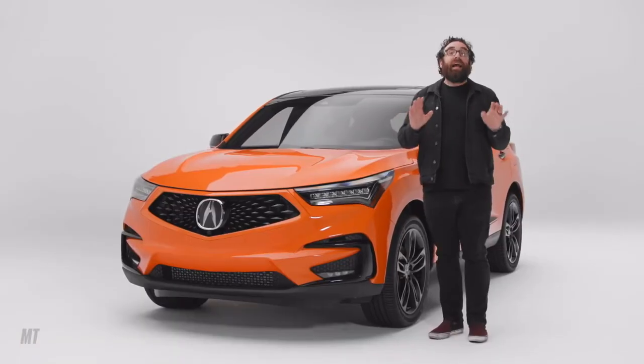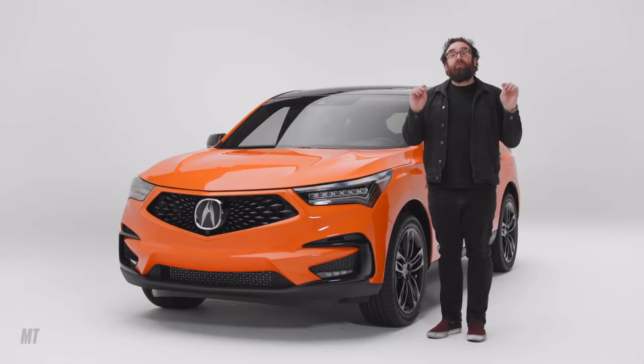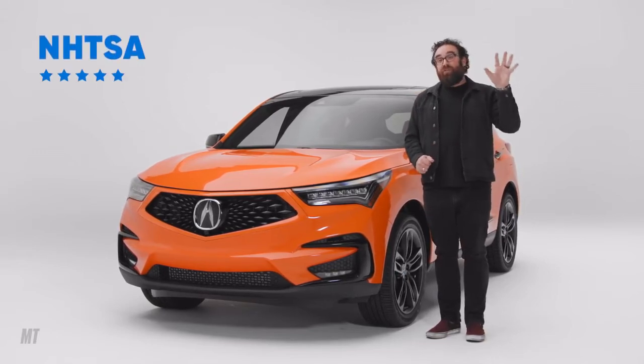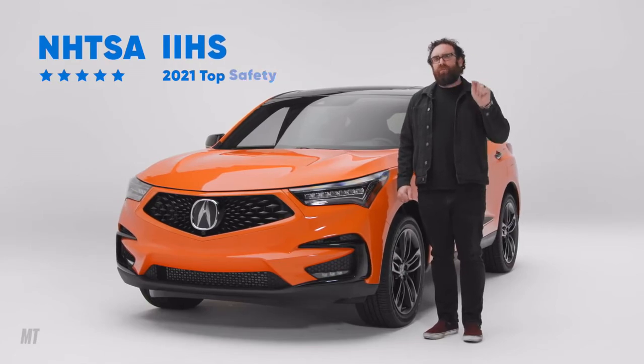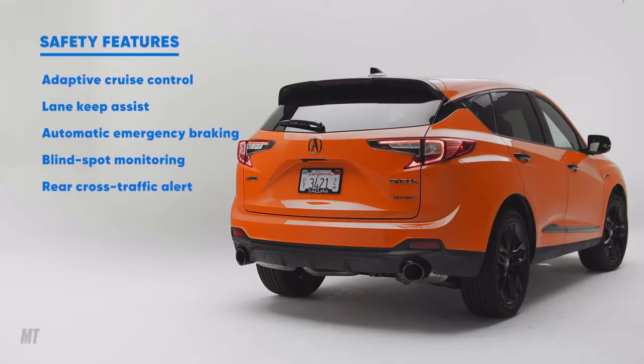As far as safety goes, the Acura RDX is incredibly safe. It's got a 5-star crash rating, and the Insurance Institute says it's a top safety pick plus. It comes with a ton of standard active safety features.